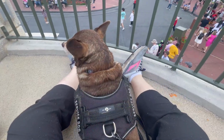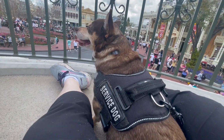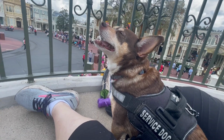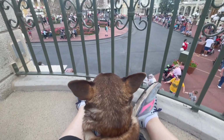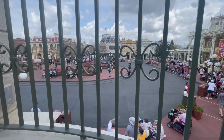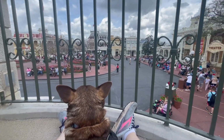So now we're inside the park and we're up here on the train station platform, which is a great place to just sit and plan the day, see what we're gonna do, get our bearings, and also it's a great place to watch the parade. While they do clear off the middle section for VIP, both sides are open to anyone, so you can sit up here and see the parade perfectly, and it's way less crowded. It's really nice.